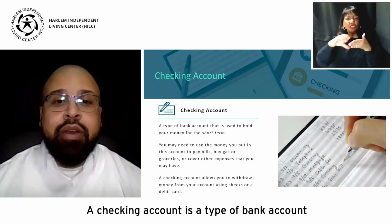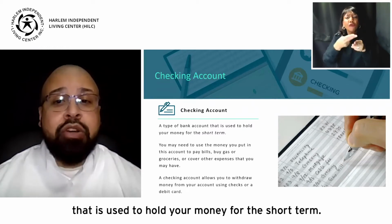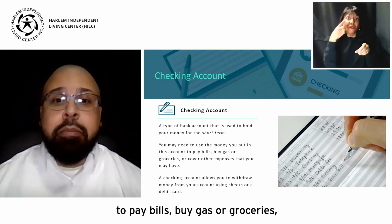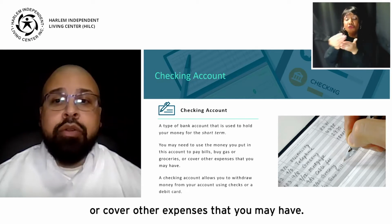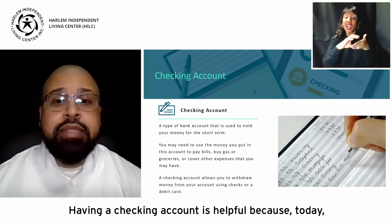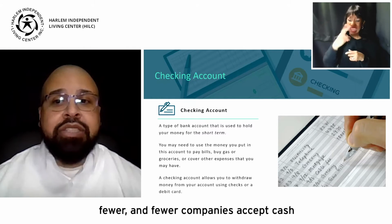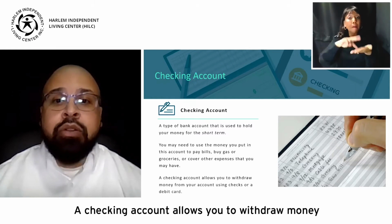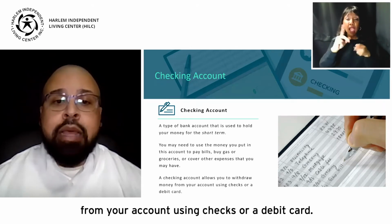A checking account is a type of bank account that is used to hold your money for the short term. You may need to use the money you put into this account to pay bills, buy gas or groceries, or cover other expenses that you may have. Having a checking account is helpful because today, fewer and fewer companies accept cash as a form of payment. A checking account allows you to withdraw money from your account using checks or a debit card.